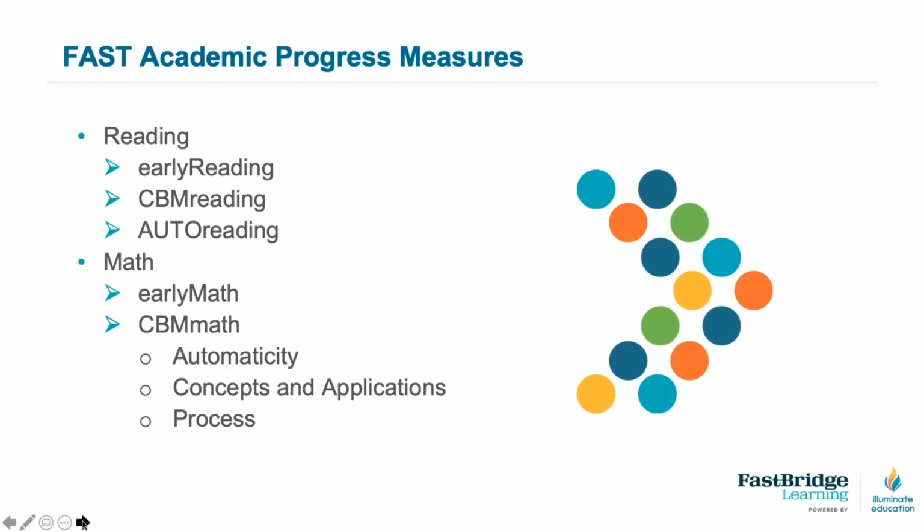I'll point out that both automaticity and concepts and applications are computer-based forms of progress measures, whereas early math and CBM Math Process are ones that are individually administered or group administered by a classroom teacher.